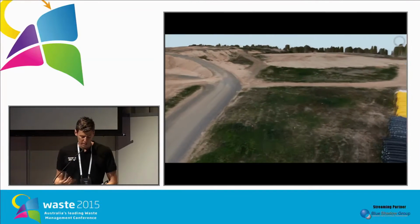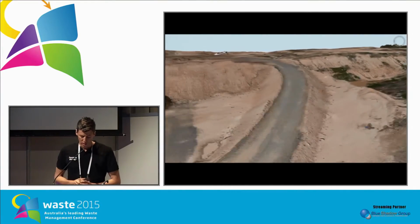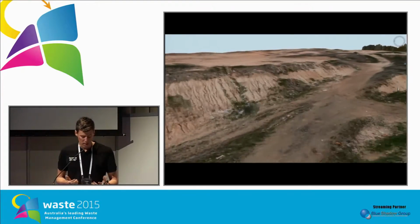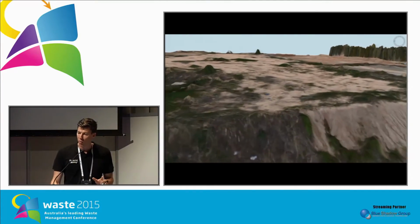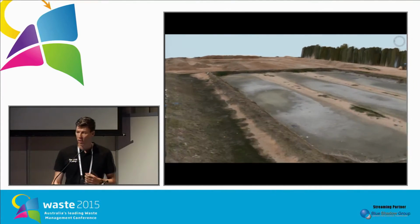And by creating that, basically it allows us to make a quick data analysis of different parts of the landfill site. So we can plan batters, roads, stockpiles, drainage, all in this 3D interactive environment, which definitely helps with awareness and also makes it easier for operators to plan.